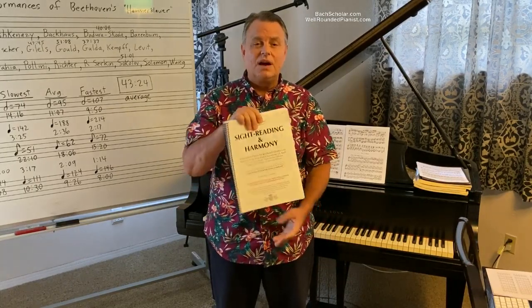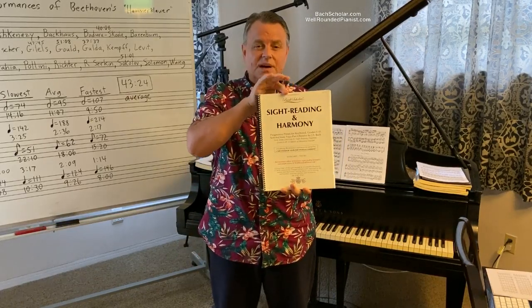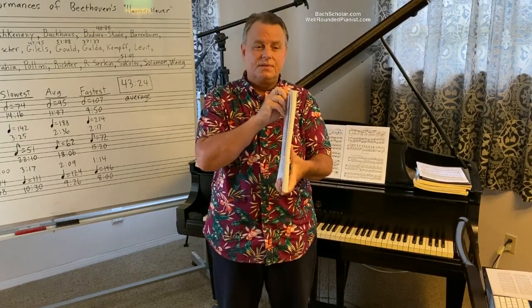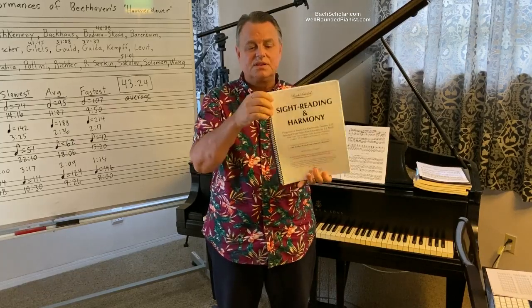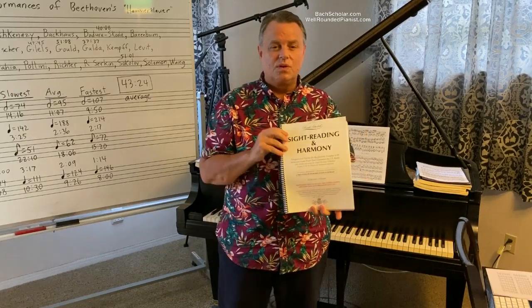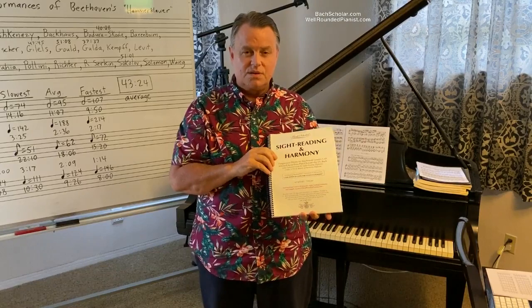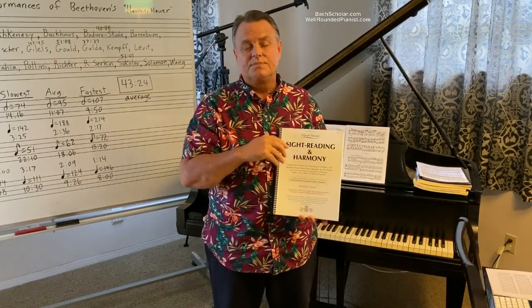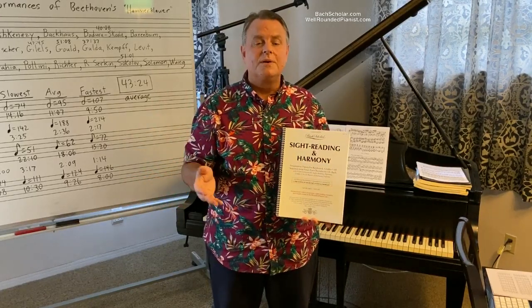It will be around the magnitude of Sight Reading and Harmony, if you know this book. This was my flagship book for BachScholar Publishing. It's a really excellent seller. It's nice, it's thick, over 100 pages, spiral binding. Rhythm and Tempo for Pianists, I plan, will be somewhat of this magnitude, so it will probably take me about a year to write it. That's why I'm projecting 2021 to be the finishing date for the book.